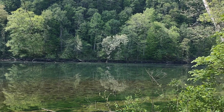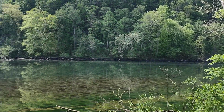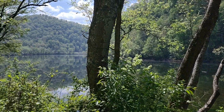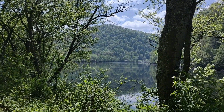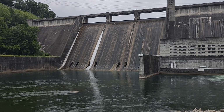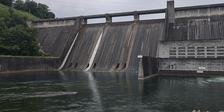And another area that I have painted before in previous videos is the Clinch River as it passes by the Songbird Trail, the TVA Norris Dam area. And there's certainly more that I may cover in future videos, so stay tuned for those. But for now, let's move on to our last painting and our last trail on this video.